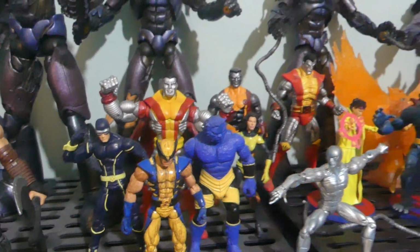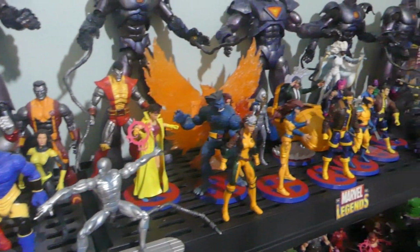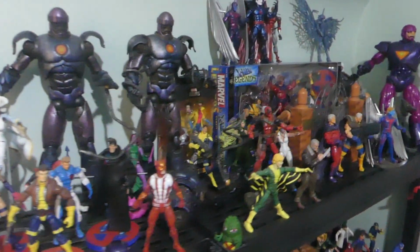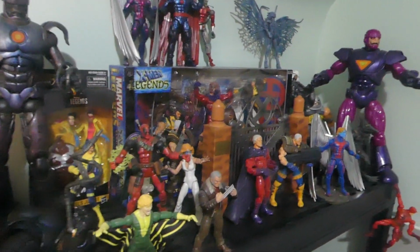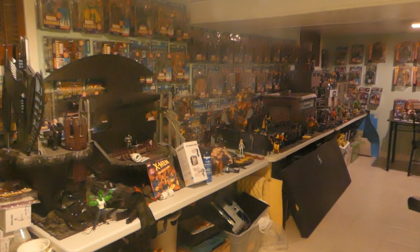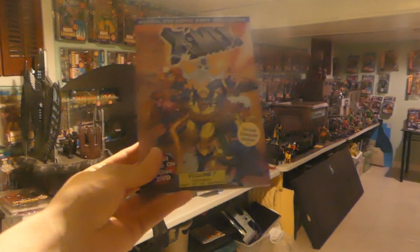Astonishing X-Men, different Colossuses. Yeah, that's about it for up here. Let's head downstairs, why don't we? Okay, we're downstairs. Forgive the bad lighting, but we'll just take a look at the Marvel Legends stuff down here.